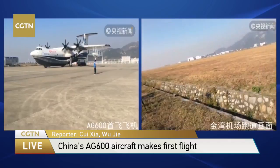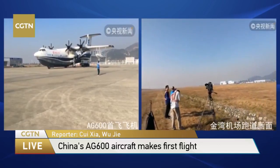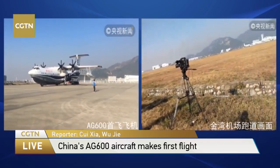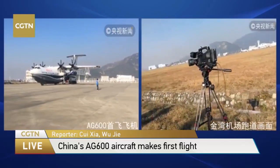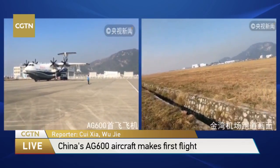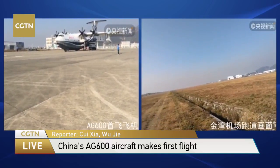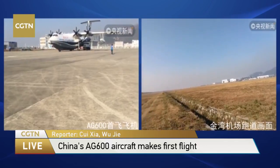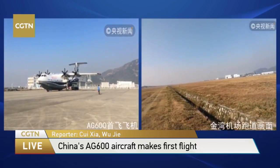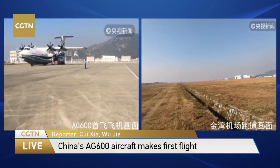Well, I chat with the staff workers here. They told me that today the Jinwan Airport will handle over 9 million travelers. That is an accumulative number. AG600 is ready for the maiden flight now. It will start the engines and approach the runway.